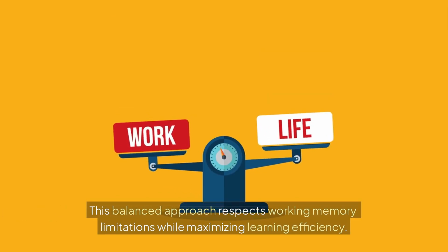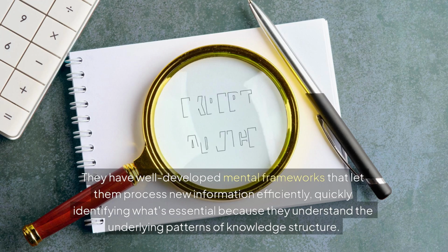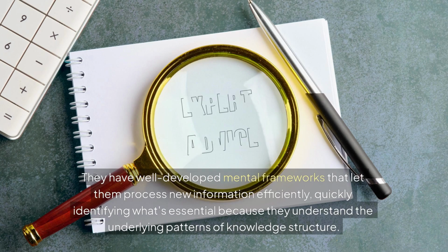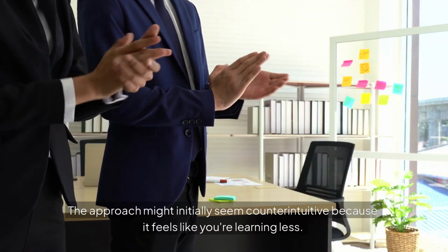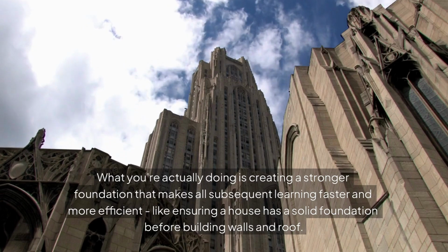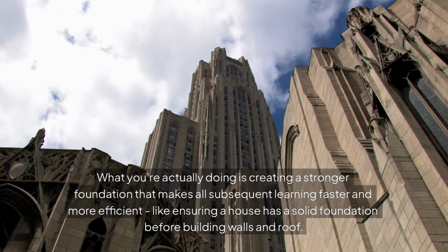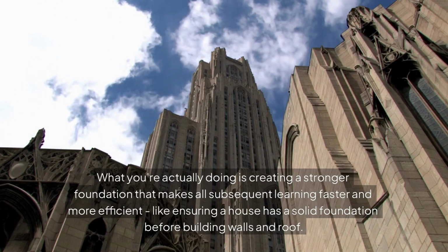Expert learners aren't necessarily smarter in a general sense. They have well-developed mental frameworks that let them process new information efficiently, quickly identifying what's essential because they understand the underlying patterns of knowledge structure. The approach might initially seem counterintuitive because it feels like you're learning less. What you're actually doing is creating a stronger foundation that makes all subsequent learning faster and more efficient, like ensuring a house has a solid foundation before building walls and roof.